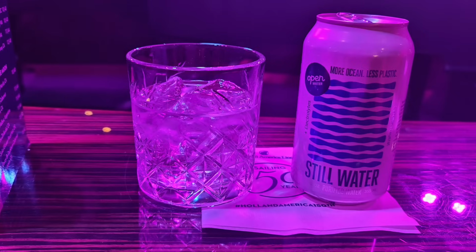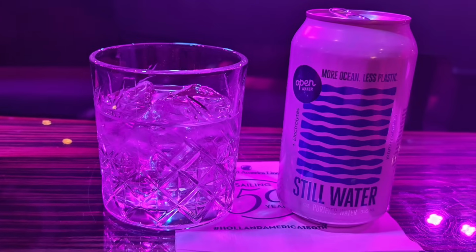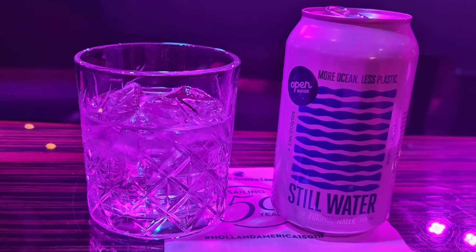One thing I love about Holland America is that on the drinks package, you can get cans of water that you can bring back to your room. I love drinking water. Paul's not a big fan, but I love cold water. So just a tip: if you've got the drinks package, make sure you ask for a can of water that you can bring back or drink whenever you want. There isn't a time on the can saying you must drink this by a certain time, like Mission Impossible, it will self-destruct in five seconds.